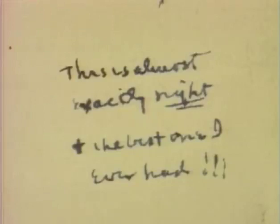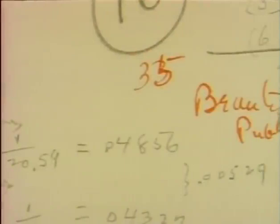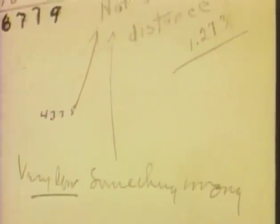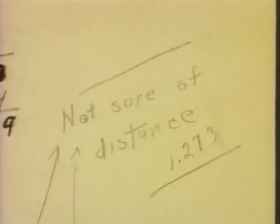On another page, he writes, "Beauty." On this page, "Beauty, publish." And another, "Very low, something wrong." And then he makes a very revealing note. "Not sure of distance, 1.273." There it is. When he gets a result he doesn't like, he doesn't throw it away because that would be cheating.